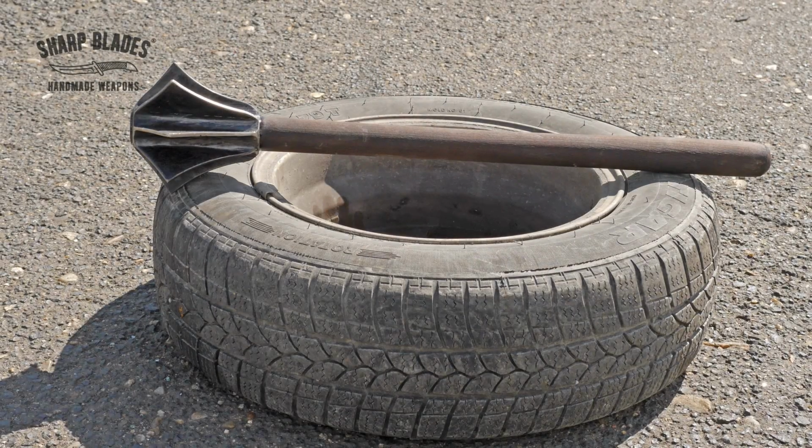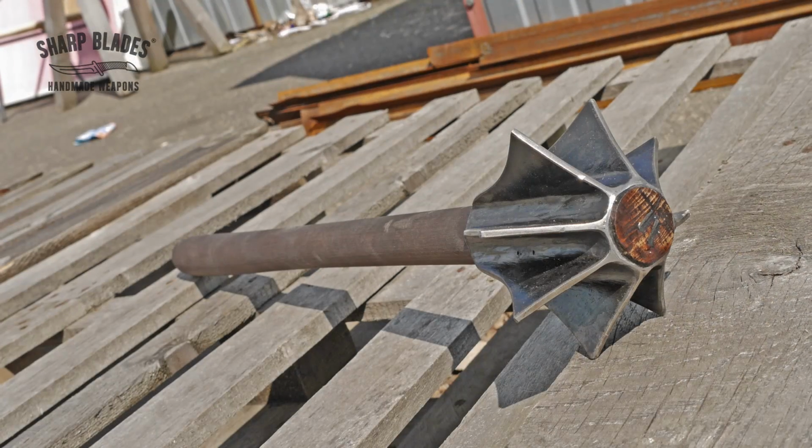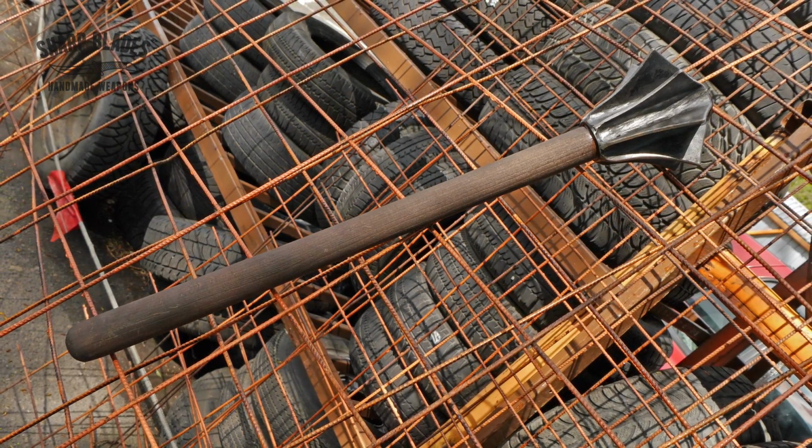The example made by Sharp Blades here has a head rather than a blade actually, or various blades, flanges in fact, made of carbon spring steel, 1426 spring steel, and the shaft, the handle, is made of European beech wood. So why don't we have a look and see what this mace can do?